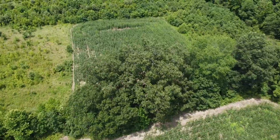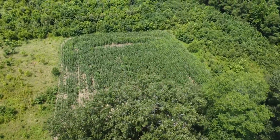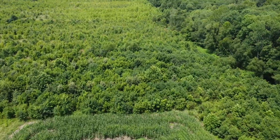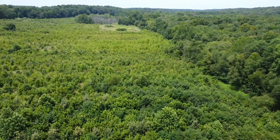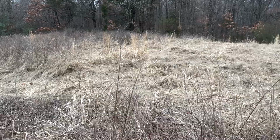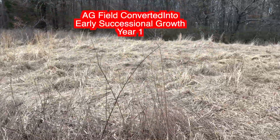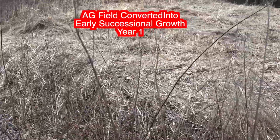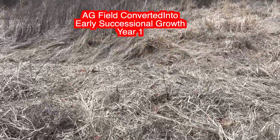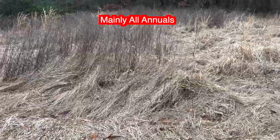Either which way, either which boat you're in, but on this particular property, cover is a limiting factor. We have plenty of food. We want to add cover. So I started looking at some research, and I'm going to put this in switchgrass. I'm going to put some pockets through here. I'm going to let some shrubs grow up. I'm going to do some plantings out here of different species. And I think that's really going to be beneficial to the whitetail.